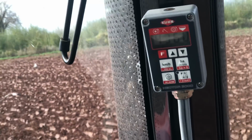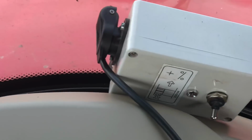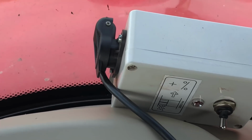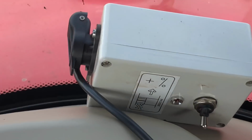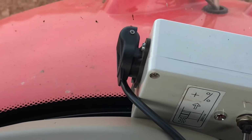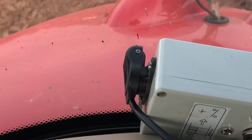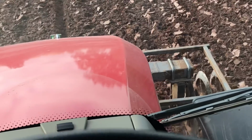Now, if I swing round briefly, you see I've got a little white box here. It's off at the moment. It's got a plus sign and a percentage by it. If I flick that switch up, it will put on a percentage that you set into the drill, turning it up to a higher percentage, and when you flick it off, it goes back to where you set the normal calibration. That's part of the drill, so I'll show you a bit more of the drill outside when we get up to the end.